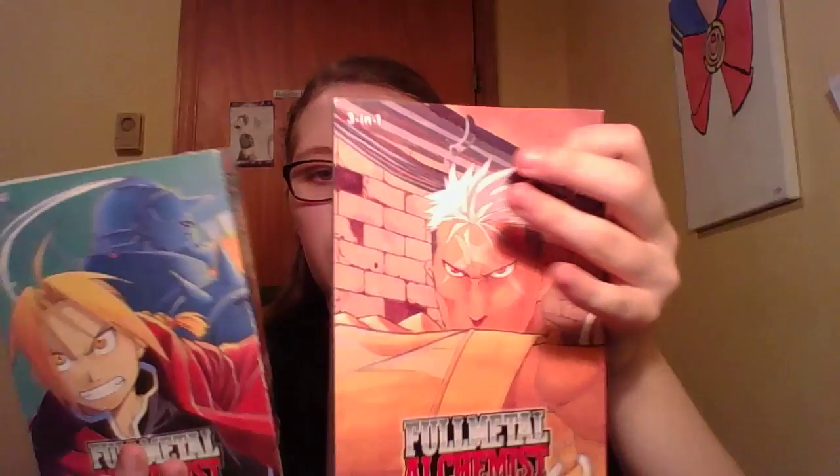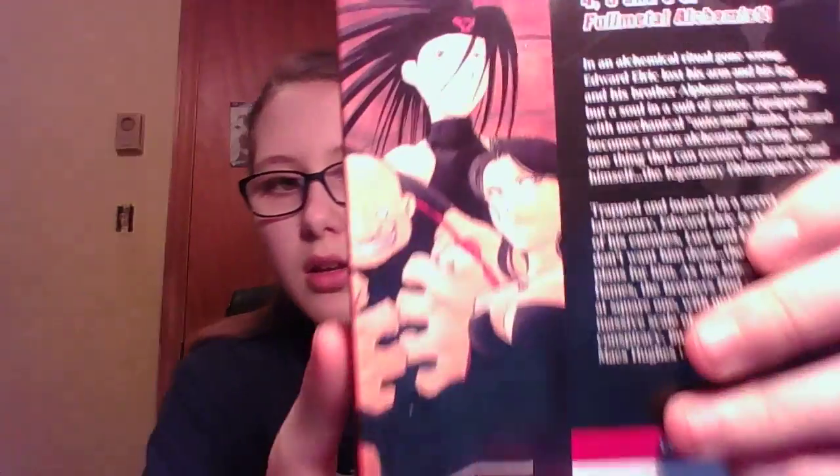But let's get started. The first thing I have to say about these volumes is I really love the covers. I've seen the one-volume editions and how they're all kind of the same, but I like the difference between each one, how the cover matches what's going on in that volume, and back here we see the homunculi.